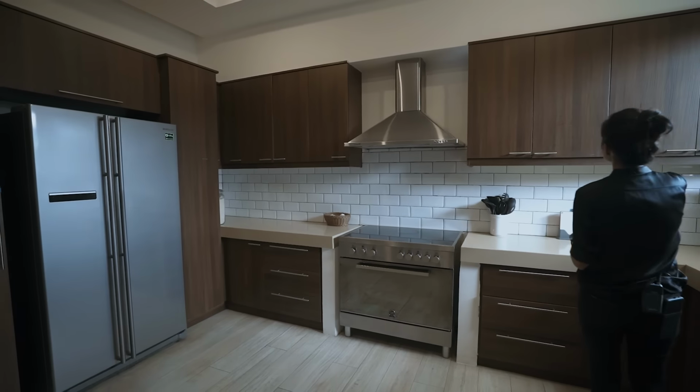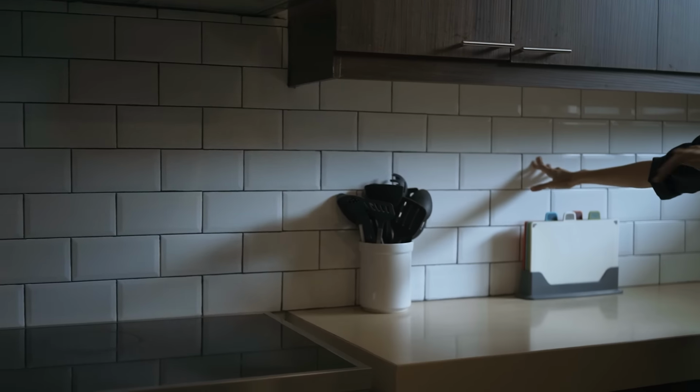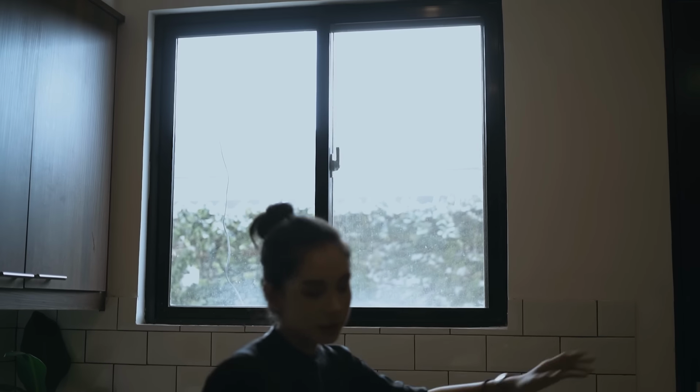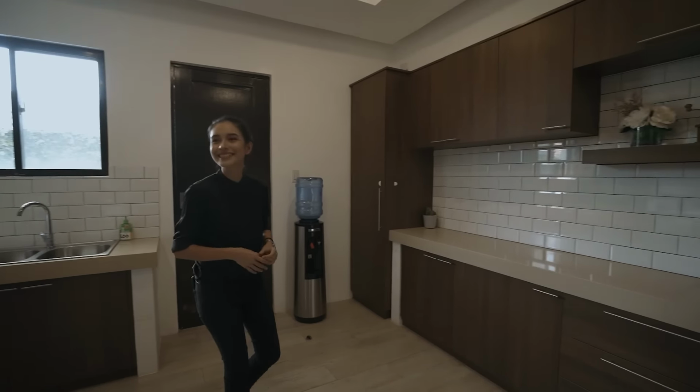You have nice and classic white subway tiles for your backsplash all throughout the entire kitchen. A nice big window to provide light, and then the door again with a digital lock that leads out into your service area. I'm looking at the wrong camera.